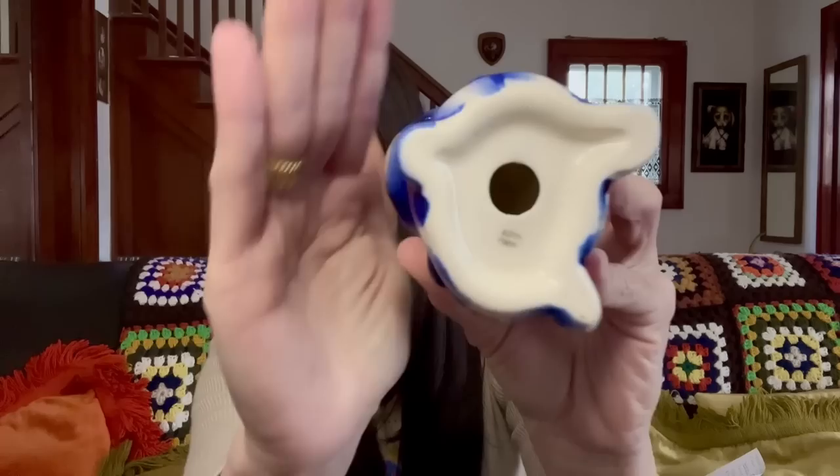And I paid $2.50 for this piece. And this little guy, I originally thought that he was made in Japan. I thought that's what the bottom said, but I don't believe that it does. And I did a Google Lens search. That is what I always do with each item.